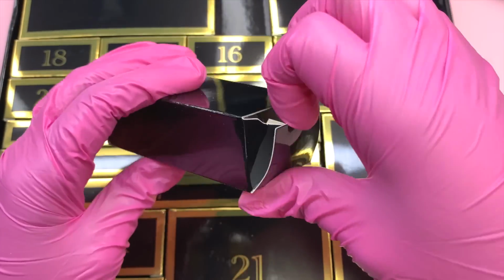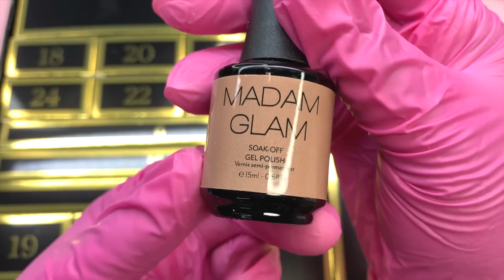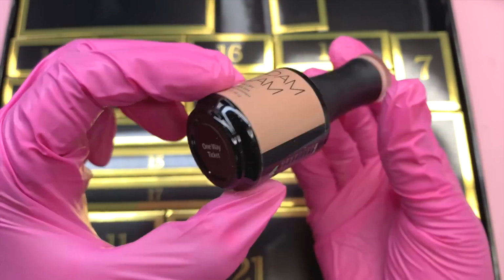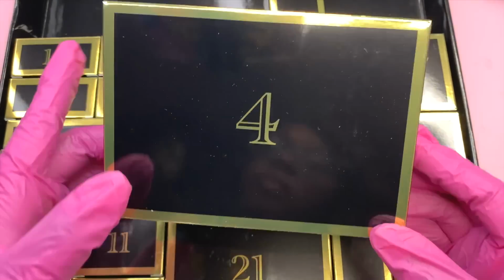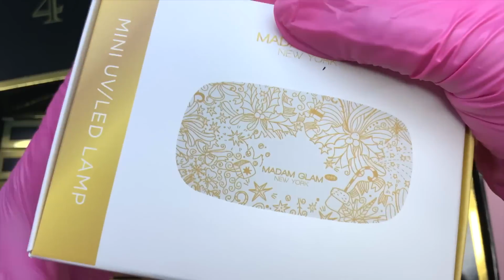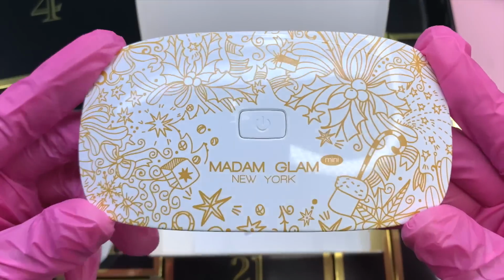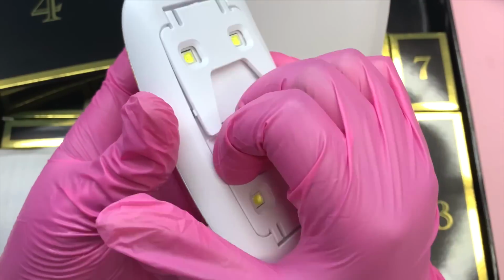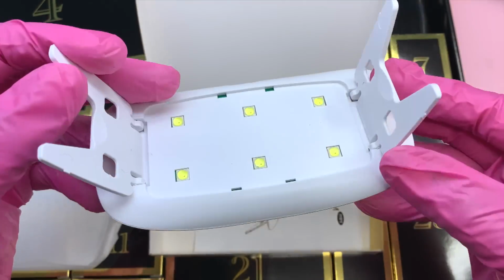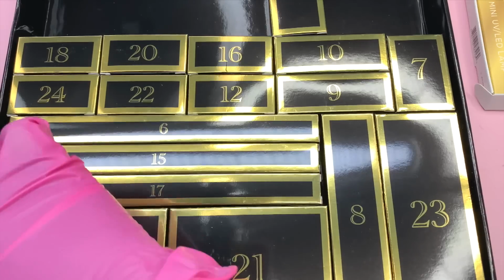This is my second time getting an advent calendar from Madam Glam, and this advent calendar is not available anymore. It was a limited edition, so that is why I'm kind of just speeding up the process of unboxing everything. But of course, if you see something you'd like, it doesn't hurt to try to search it on the website. You can purchase it separately. I'm not sure, since it is limited edition, if the items are as well. But I'm just going to be unboxing each box and show you guys what's inside of it.